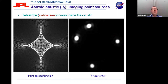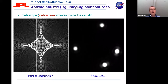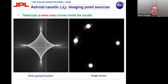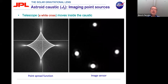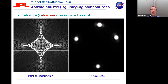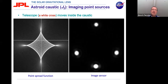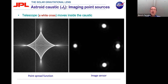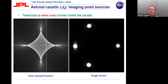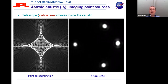Because if the lens is not spherically symmetric, if it's oblate, the image that is formed is not an Einstein ring, essentially it's an Einstein cross. And here on the left, you see the point spread function, and the cross here is the position of our telescope within the PSF, essentially. And as the telescope moves, it looks back at the sun and it sees 4 cusps that are forming the images. Those are the Einstein crosses that we have actually been able to see in multiple observations of gravitational lenses.